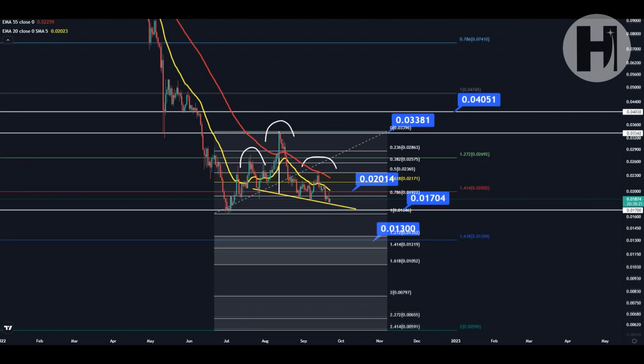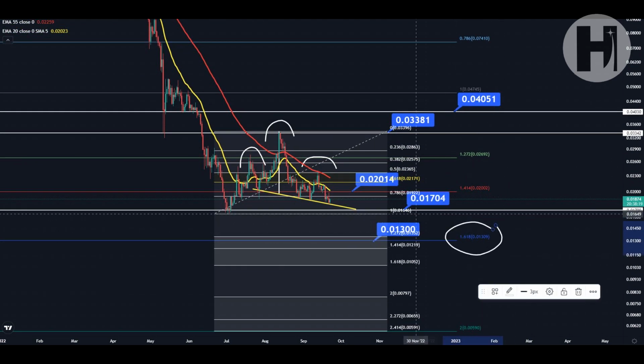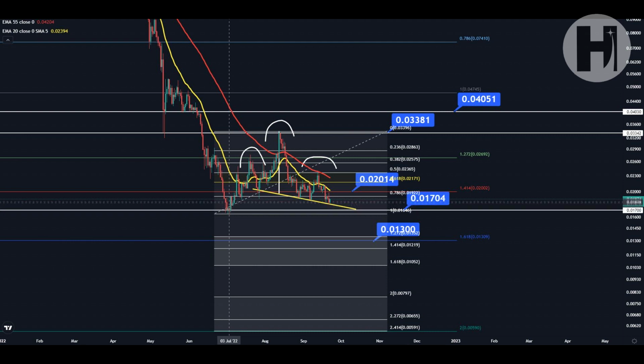But even without us coming back down to these levels, right now, this is a great buying opportunity because this is as low as we've been almost since July, and we're coming back down to this low.